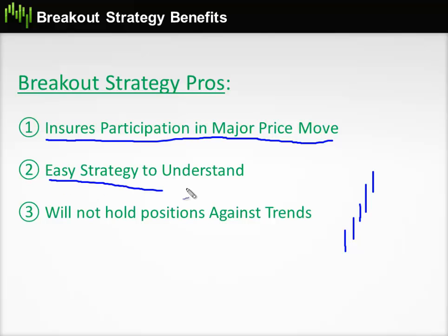The breakout strategy is also very easy to understand. This is one of the things I really like about it. I just explained on the previous slides how it works. Very easy to understand and very attractive from that perspective. Number 3, it will not hold positions against the trend. So let's say we're dead wrong. We expect a market to go up and prices start really falling off here.